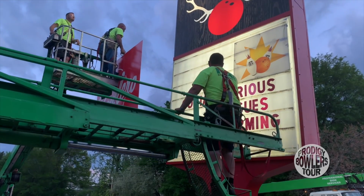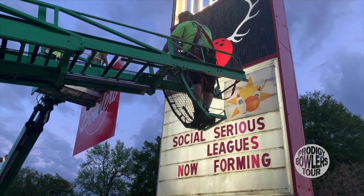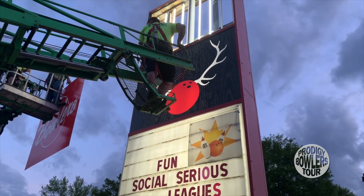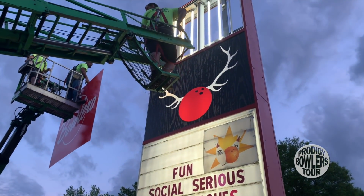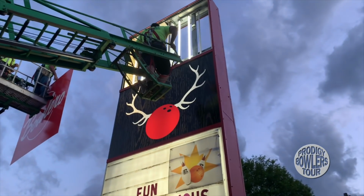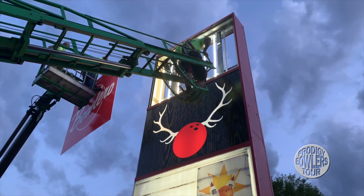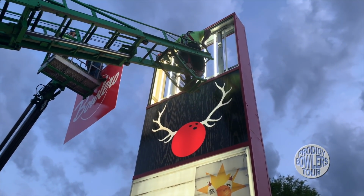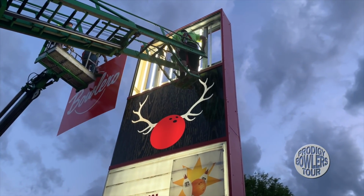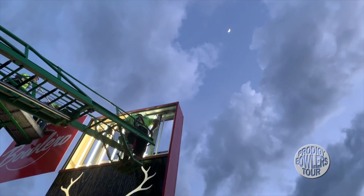Pretty interesting how they do this. Boy, it is quite an undertaking. Just for the record, I don't know how well the camera is going to show this, but if I tilt up just a little, there's the moon.